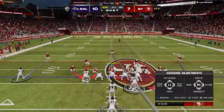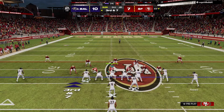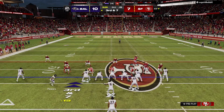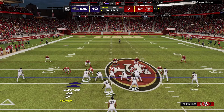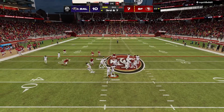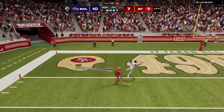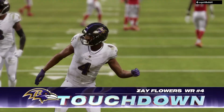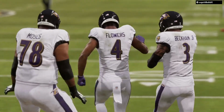Here's play number 7 on the drive. This is 3rd and 7. In motion left, Flowers. They'll bring a receiver in motion right. They'll bring a receiver in motion left. That is caught. And he's free going down the left side. It's a foot race. And all the way in for a Ravens touchdown. Zay Flowers with his 2nd touchdown of the afternoon. And they are able to add on to their advantage.